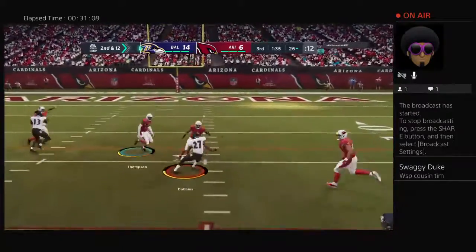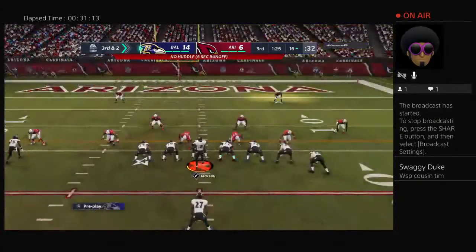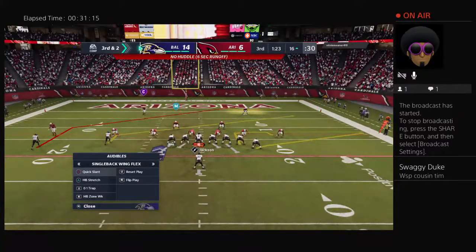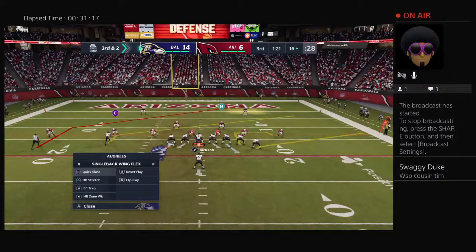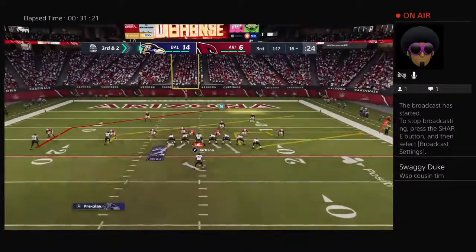Jackson on the give to Dobbins. They'll wind up getting 10 back as that sets him up for 3rd down. Buda Baker on the tackle. A gain of 10 yards. And it's 3rd down.